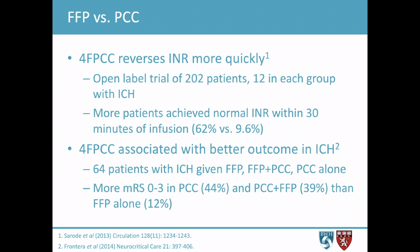And so in an open label trial of about 200 patients, only a few of whom had ICH, patients more rapidly achieved their INR. So more of them got to a normal INR within 30 minutes. More recently, there was a second study looking at outcome, and this actually shows that the use of 4-factor PCC was associated with better outcome. And so these patients tended to have better modified Rankin scales, that's mRS 0 to 3, so a lower level of disability, when given PCC or PCC and fresh frozen plasma than fresh frozen plasma alone. So this is what we now use at my institution and most institutions for reversing warfarin.